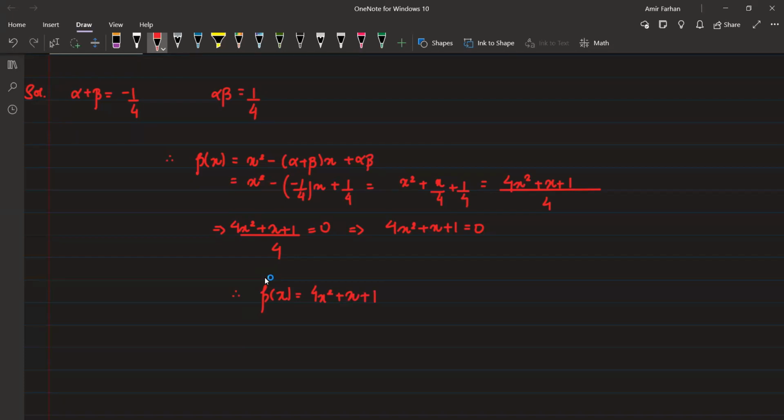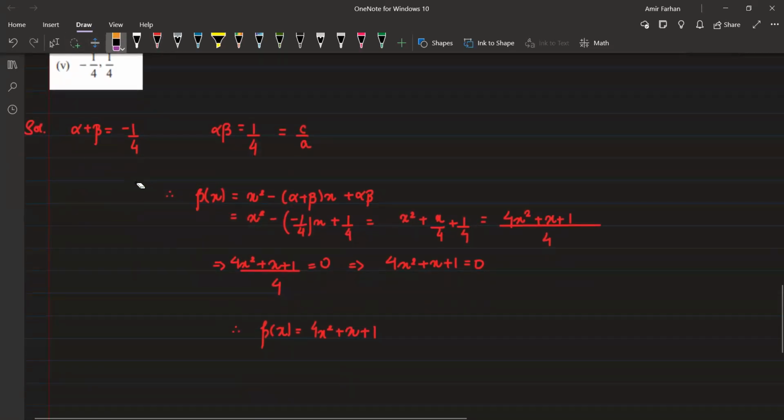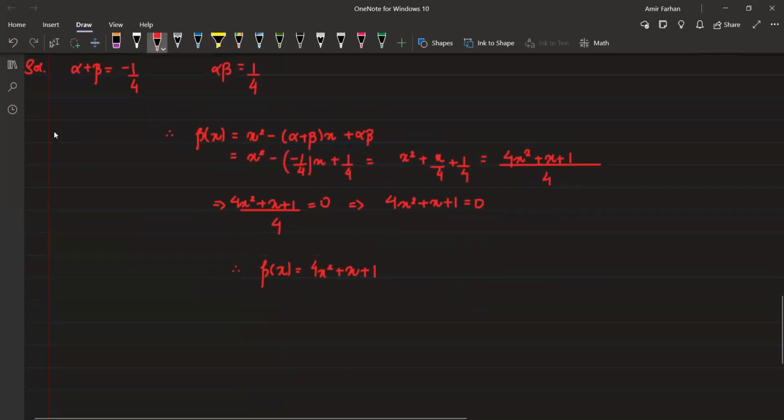Okay. There is one more method, that you can compare the ratios: alpha plus beta is equal to minus B by A. Yeah, I did it that way. So it will be equal as well. You can compare this. That means A will be 4. Can you tell me how to write it in the correct format for that though? Which one? The minus B by A and C by A. Can you tell me how I should correctly write it? Okay. Let's solve it with the ratio one. So this is method one.